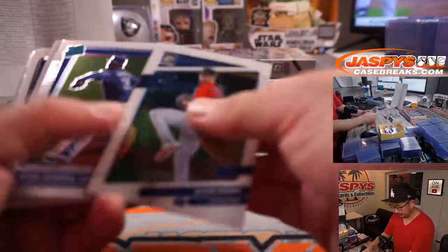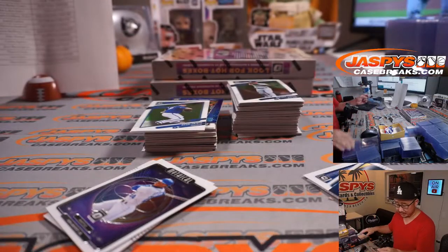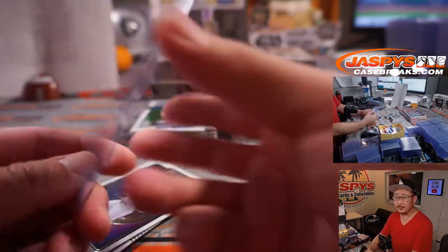All right, next box. We got Andrés Giménez. This auto popped a little early. Is this an autograph hot box? This is still Mets edition going to Adam Harper, who won that team.